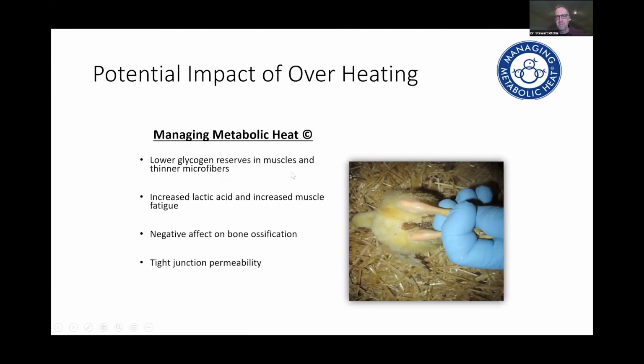So the potential impact of overheating is quite significant. We've been looking at glycogen reserves and following that, trying to use morphometrics and special staining, increased lactic acid and increased muscle fatigue, trying to help with acid-base balance, negative effects on bone ossification, and tight junction permeability.